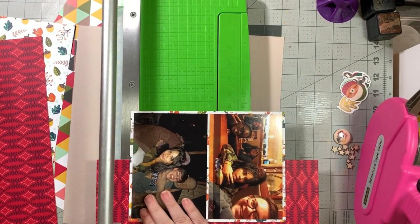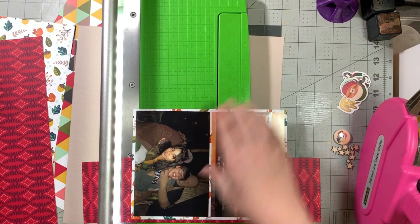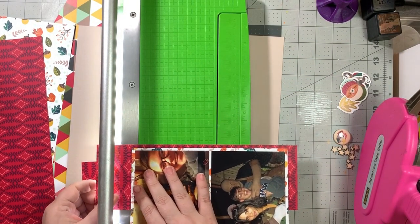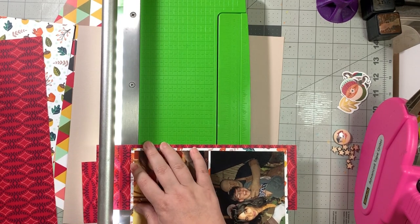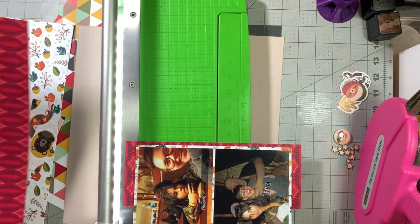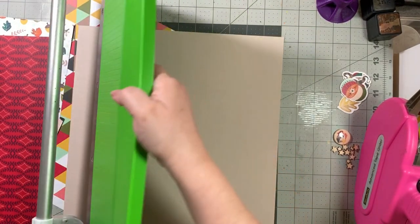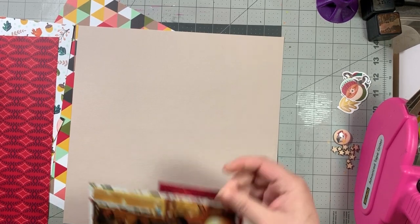I probably should have trimmed this out and then cut it so I didn't have two smaller pieces. But to be honest, I don't love this paper, and I use this for another layout with the animal heads. Of the papers, it's one of my least favorites. But I really love the paper line overall. That's why I went ahead and bought it.